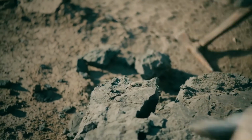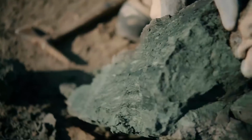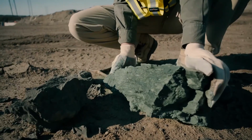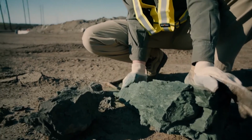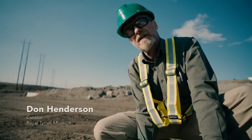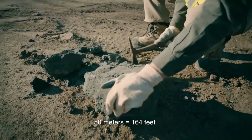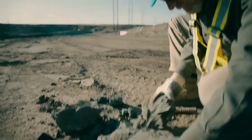The body was found in a greenish rock rich in a mineral called glauconite. Oh yeah, there's the green right there. Glauconite tells us it's a marine rock. It also only forms in water that's at least 50 meters deep. So we've got a minimum depth of burial for the Borealopelta carcass.